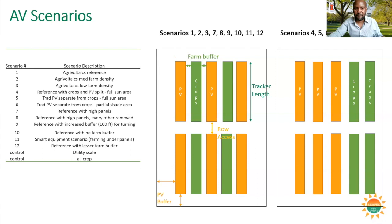You have scenarios 1, 2, 3, 7, 8, 9, 10, 11, 12. And what we're going to do with these scenarios is play around with the spacing in between the panels. In some cases, it's going to be more than 42 feet. In some cases, it will be less, 30 feet, 36. And then we're going to go up and go down, looking for the sweet spot in terms of profitability.